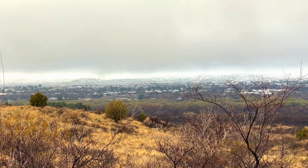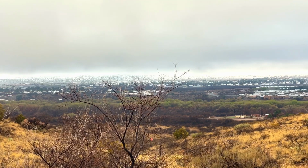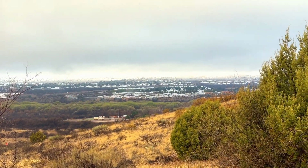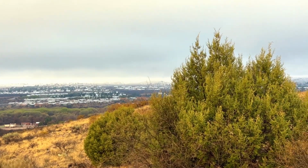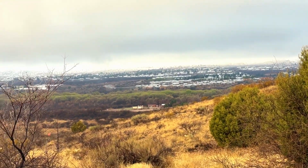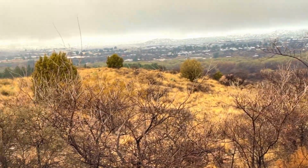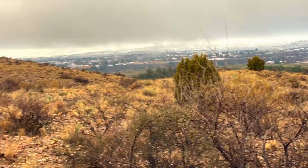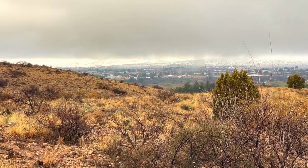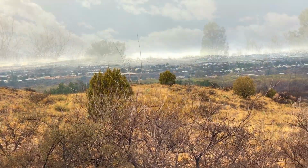There are mountains over there, believe it or not. Those are the same mountains that I had in a clip and some pictures yesterday. You can't see them with the clouds, but there is snow in the low-lying areas. Most of it's melted here. What little's left is just on the vehicles. That's about it. We're at about 3,500 feet here at Cottonwood.